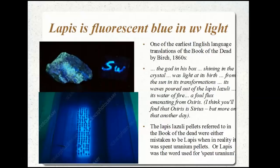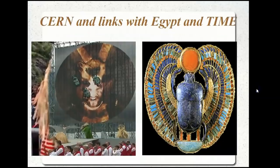The lapis lazuli pellets referred to in the Book of the Dead were either mistaken to be lapis, when in reality it was spent uranium pellets, or lapis was the word used for spent uranium. So CERN has links with Egypt and time.